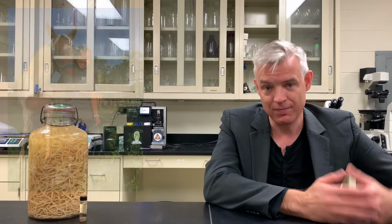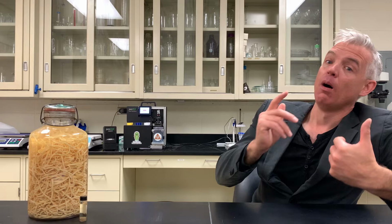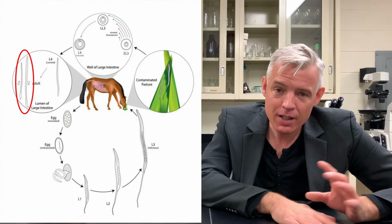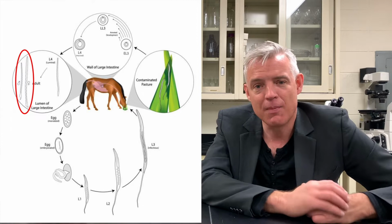Okay, what can we use the egg counts for then? How about to find out if worms are affecting my horse's health? That might be it, right? No, it's not that one either. So let's have a look at the life cycle. If we look at the life cycle, remember we have parasitic stages here on the top. We have external stages, pastoral stages at the bottom. These are the small strongyle life cycle stages that we're looking at here.